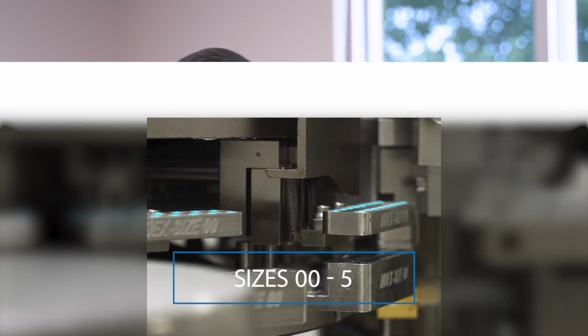Catalent has the capability to commercially band capsules ranging from size 00 to size 5 for tamper resistance.